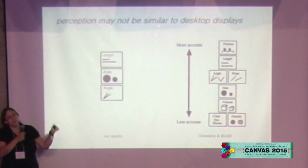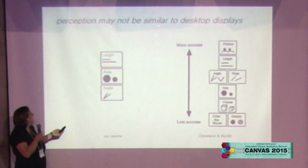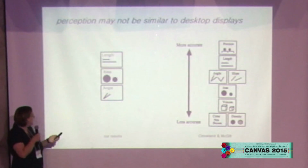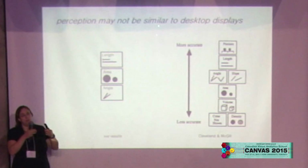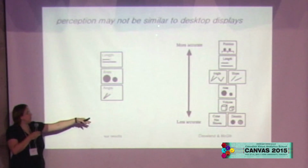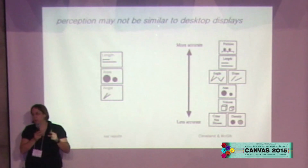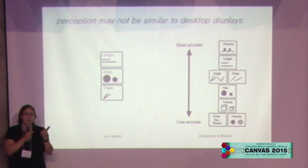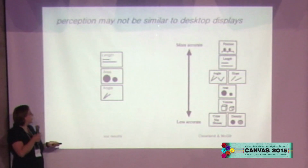So basically, there's a long study behind it, but our results showed that our ordering actually wasn't the same as the Cleveland and McGill study proposed. And in particular, we found that angle was very, very affected by having skewed viewpoints. So if you imagine me looking at some data at the end of the screen, then if this was a pie chart, for example, I wouldn't be able to view this or to judge actually the angle of the pie pieces very well. So having a different kind of encoding would have been better, like a bar chart, for example.